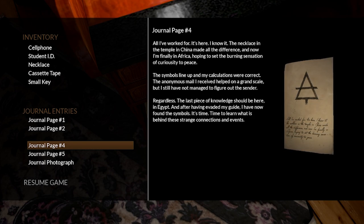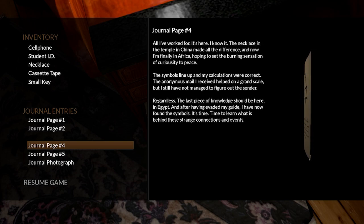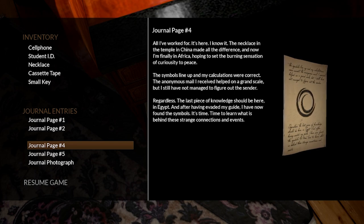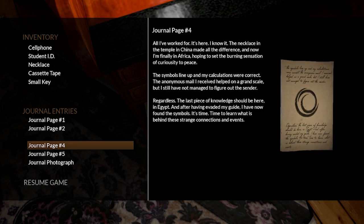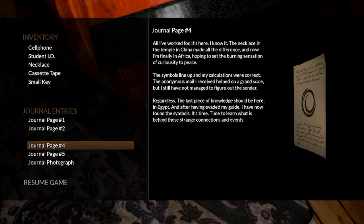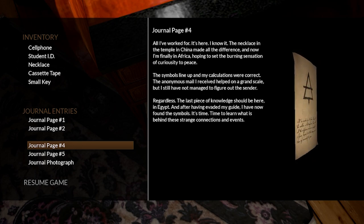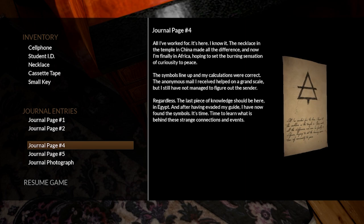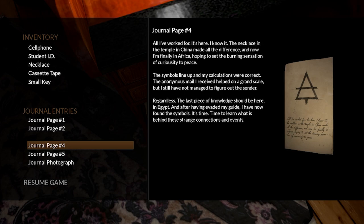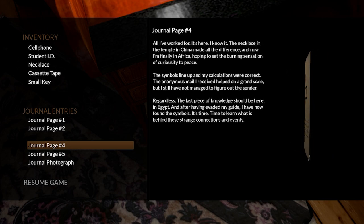All I've worked for, it's here, I know it. The necklace in the temple in China made all the difference. And now I'm finally in Africa, hoping to set the burning sensation of curiosity to peace. The symbols line up and my calculations were correct. The anonymous mail I received helped on a grand scale, but I still have not managed to figure out the sender. Regardless, the last piece of knowledge should be here, in Egypt. And after having evaded my guide, I have now found the symbols. It's time. Time to learn what's behind these strange connections and events.